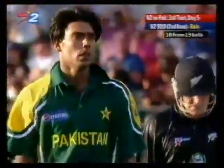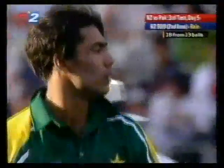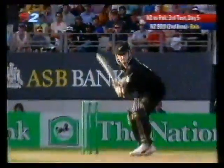Got a hold of that. 4 more. Brilliant stuff from Styris. Punch and counter punch. They're trading blows, and Styris has hit another beauty. His 9th 4 to go with a 6. 86 now. 18 to win.